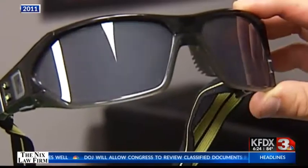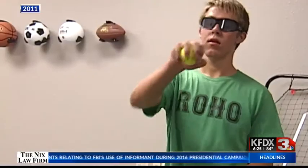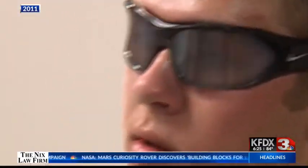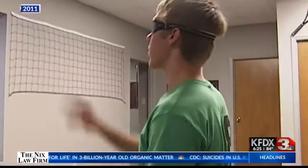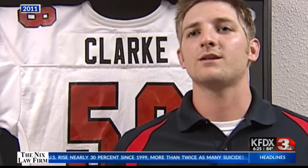One of the first things that we did, we put the Nike strobe specs on them, and they're a shutter lens, so it blocks out 80% of light. It helps him work on his anticipation timing, because at any certain time he can't see. We also had the Nike Spark Ball, and I'll throw that at him and he'll tell me what shape he sees, what color he sees, and what letter he sees, and it's all within a matter of milliseconds that he's sending this information to his brain.